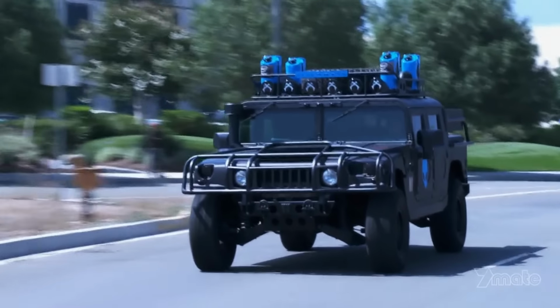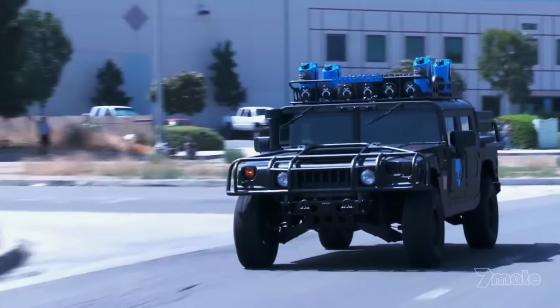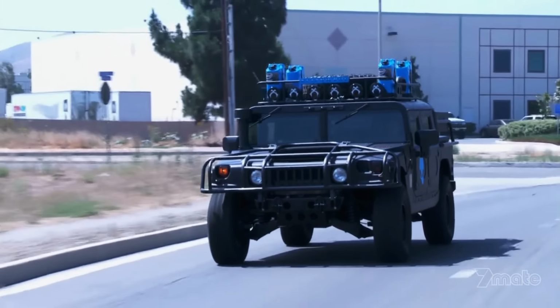Taking this truck down to Comic-Con, where it's going to be the main feature of the Alienware booth. This rig's going to blow people's minds and definitely draw some serious attention.